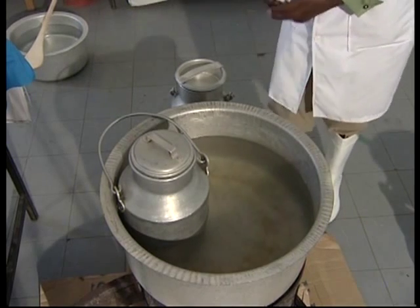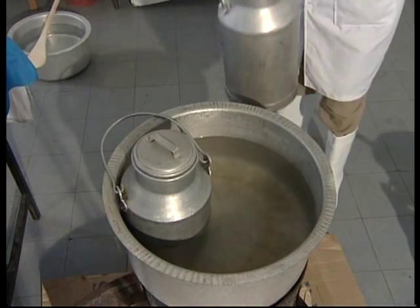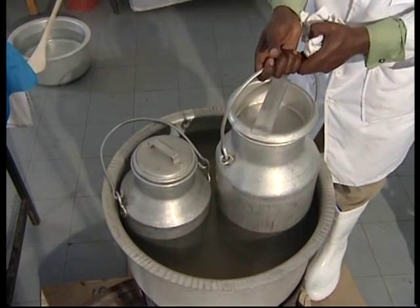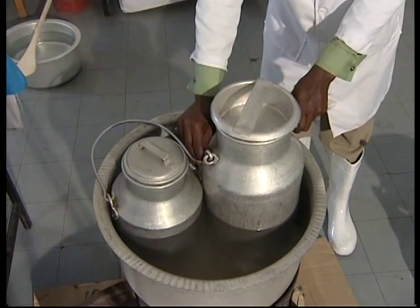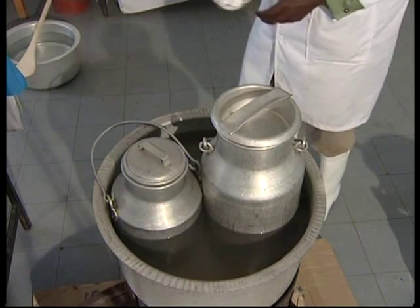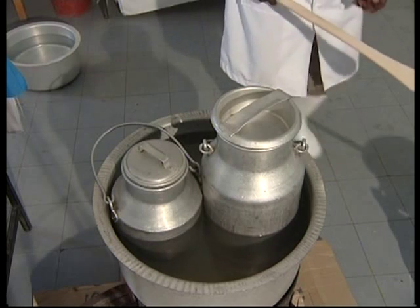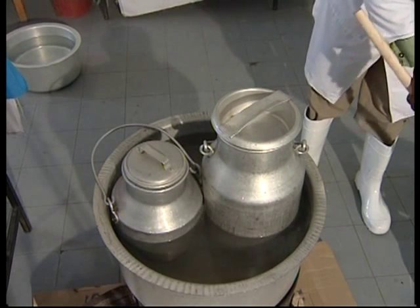If you note here, I have two containers because I want to make two products at the same time. For this one container, I want to make yogurt, and the other one I want to make cultured milk, that is mazibarara. So it will be more economical when you have a bigger water bath for heating the two milk together.